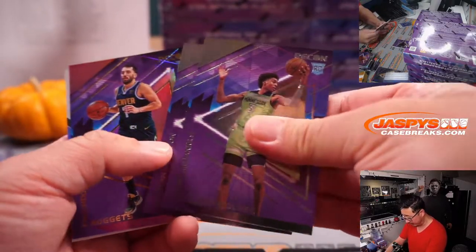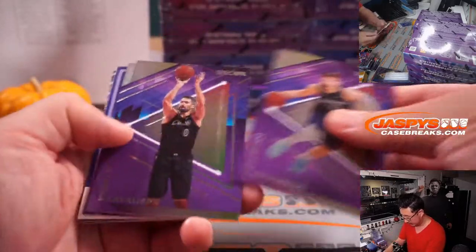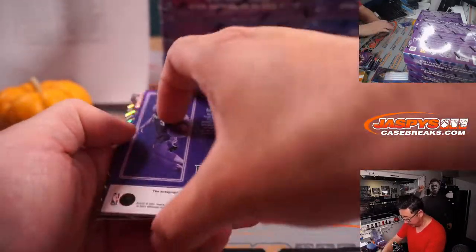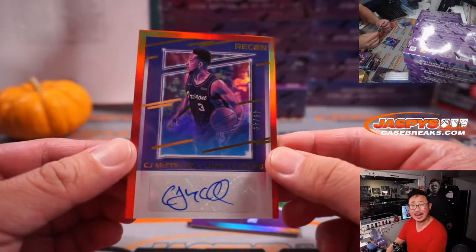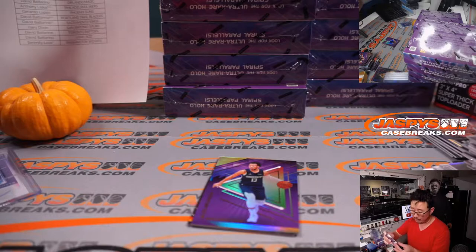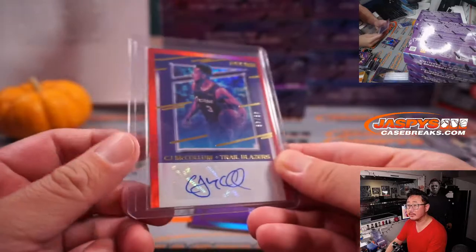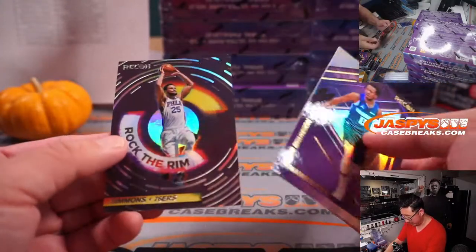We've got some random team breaks of this still available on the site. And for Portland, CJ McCollum autograph? Yes, 49 out of 49, CJ McCollum auto. That's for David B. and the Portland Trailblazers. That's a team I think he got. No, he won that team as well in the filler. I like that red border, it really pops as well.